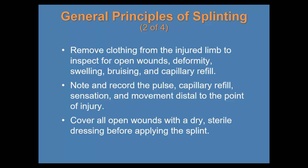If not, then we definitely want to notate that, but we're also going to keep trying every so often. And we're going to definitely want to let somebody know, let the ambulance know either by radio or something along those lines, that we don't have a distal pulse in the leg or the arm or whatever. And they need to be transported immediately so that they can try to restore that blood flow.